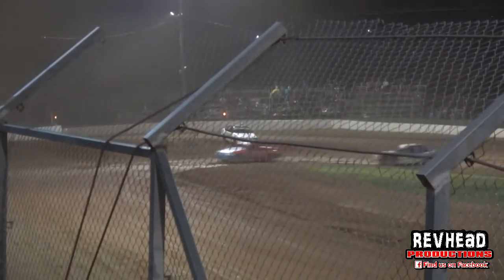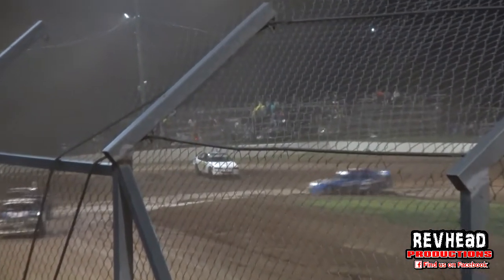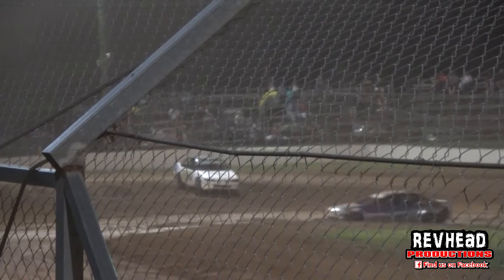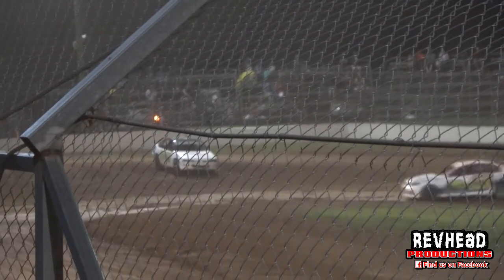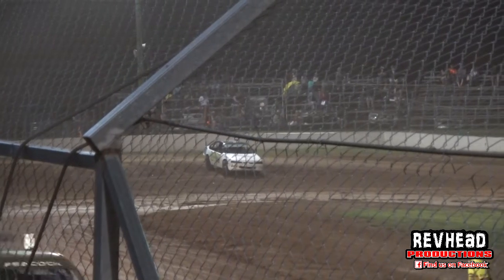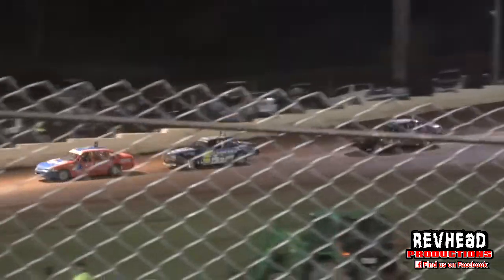We've got a yellow, because Stephen Garrett's parked the wrong way in the hairpin. That'll line them up one behind the other, nose to tail. Great battle up the front. Lights go out.